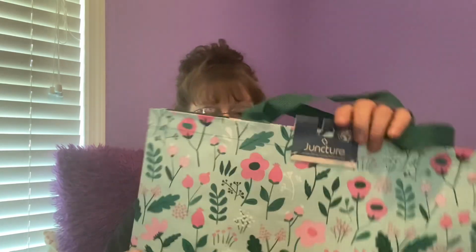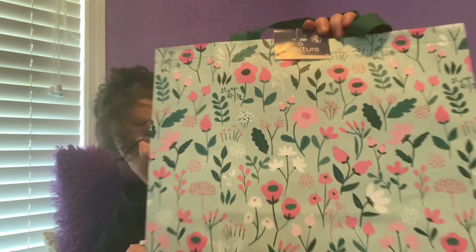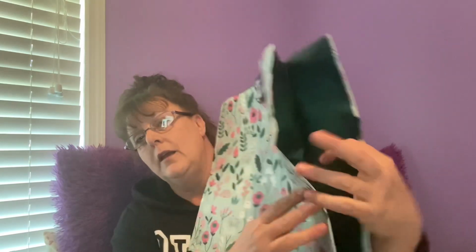The next one and the only other one I found was this one that's also made by the same company. But look how pretty that is. It's got that beautiful mint green in the background. Again, the front and back are the same. And the side one on this one is a really dark hunter green. So absolutely pretty. You can wash them off when you're done with them. They're reusable. You just got to remember to take them out of your car.